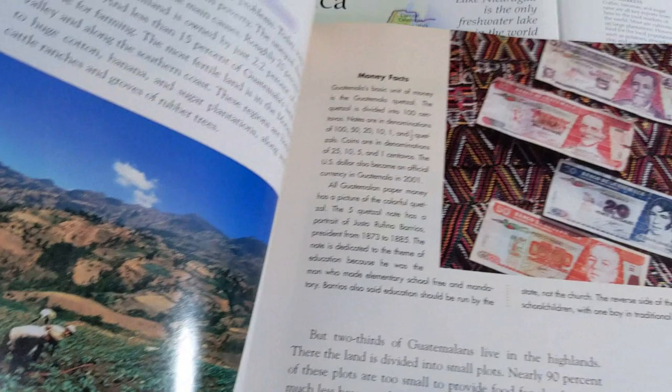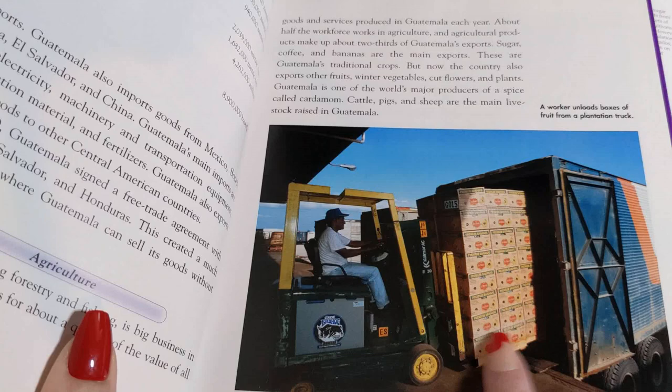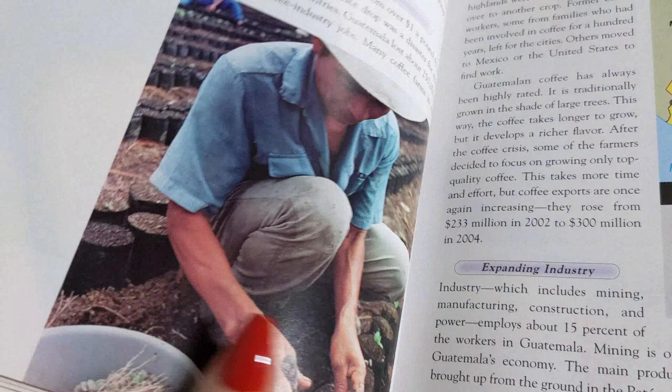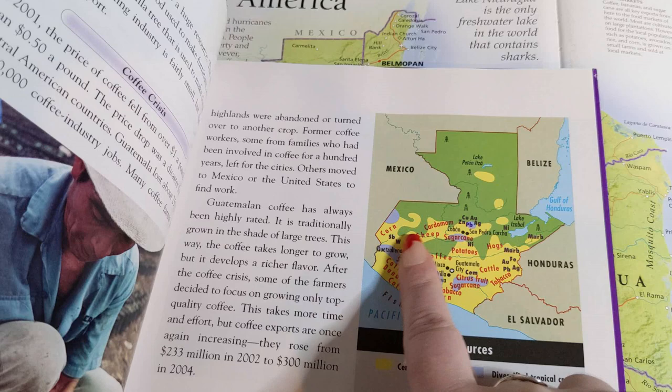Here's their currency. It's the quetzal. And this guy's got some bananas that are getting shipped off, most likely to the U.S. And this guy's planting some coffee seedlings, because that's another big export in Guatemala. Here's their resources map. You can see all the crops that are grown down here. Nothing really much grows up here, except oil. That's where the oil grows.